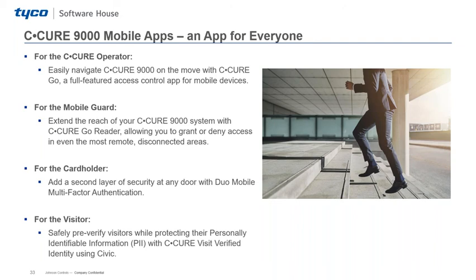Can C.CURE Go Reader integrate with Milestone? No. Well, C.CURE Go Reader is not really a video thing. I think they probably meant C.CURE Go. But again, no, it's basically just Video Edge right now. I believe one of the issues is that every video vendor has a different way to stream video to a mobile device. So it would take a lot of effort, but we might want to open up C.CURE Go with sort of like a mini SDK if these guys do the work themselves and plug it in.